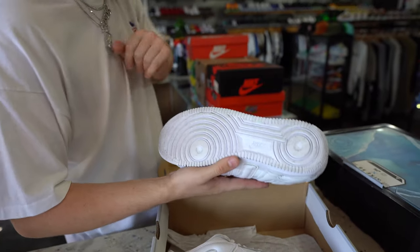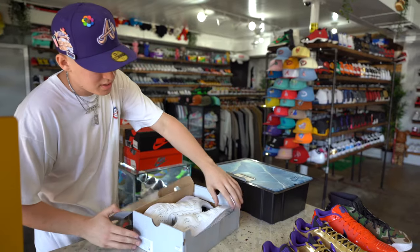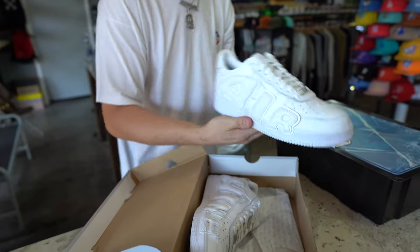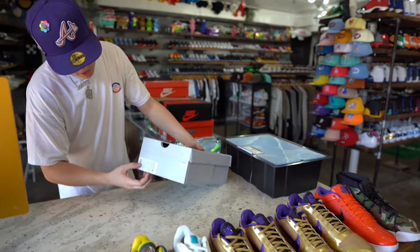Used, like I said, all this stuff is used besides these ones. It's the only dead stock pair we got past couple days. Like I said, anything we take in, there's minor creasing, but there's nothing we can't clean up. If there was scuffs and stuff on it, obviously we wouldn't be taking it in, but anything that's cleanable for the most part, we'll take in. Even if it's used. These are 11.5.